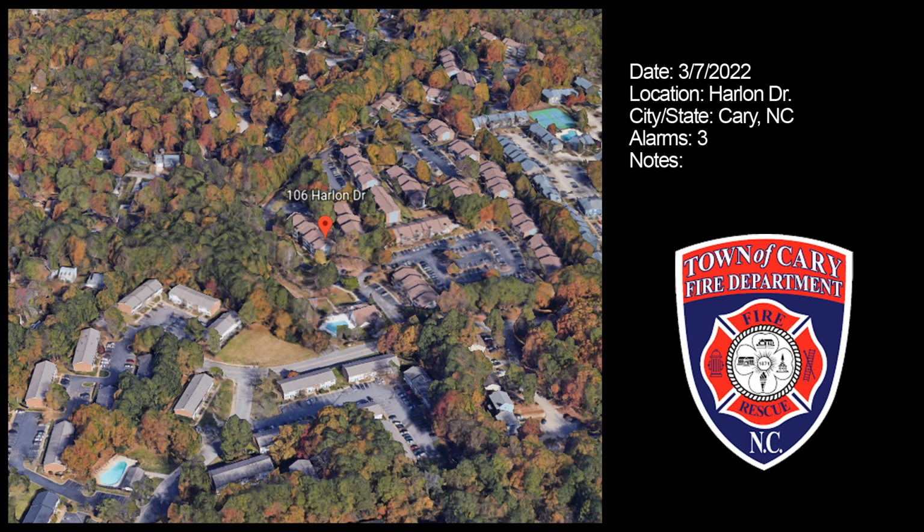106 Harlan Drive, apartment A7, cross street of Reuben Court, PSX 41, PSX 41. Century 2 Battalion, still on dispatch. 10-4, we do have an active structure fire. And Cary, if you could try to assist with coverage. 10-4, I have Battalion 1, Battalion 2, and Battalion 5 on the actual call.